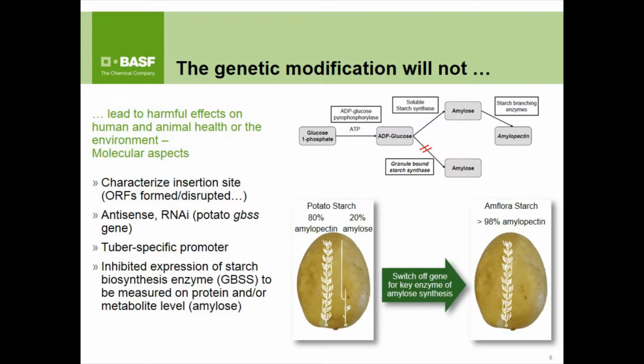Looking at the genetic modification, and if we find any effects that would point us to any harm, of course we start with what the pathway is about. This is depicted here. ADP glucose is in the amyloplast in the tuber, the substrate for starch synthesis, either soluble or granule-bound starch synthesis, and they take it and produce the amylose, which is the long-chain starch, unbranched, and then you have starch-branching enzymes that act on it at the branches, and you have the amylopectin, the branch-type starch. Usually, if you look at potato starch in the tuber, you have 80% amylopectin, 20% amylose.